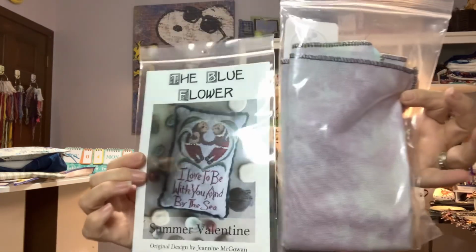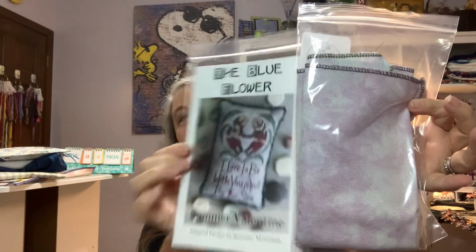What do you think? I have to do a floss toss on it. That might work. I'll have to keep those together. See, it just happens like that. I'll have a pattern, a fabric of the month will come, and there it'll be. So like I said, I don't have anything else.